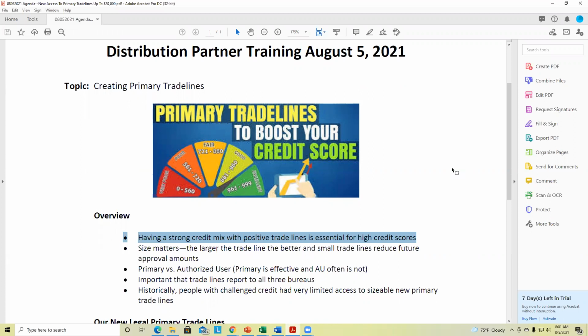More relevant to today is if we have a shortage or an absence or a deficit of positive credit, we probably should be adding new positive credit. And we call those trade lines. So there's different types of trade lines. There's installment and revolving. There's primary versus AU or authorized user, which I'll get to here in a moment on the 3rd bullet.